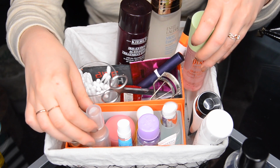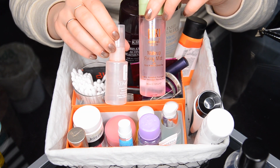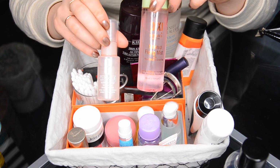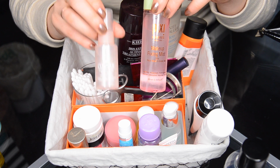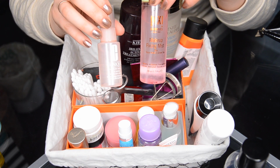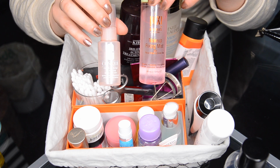We have two facial sprays, and I'm going to keep both of them in here because I do think that they do different things. This Clinique Moisture Surge Face Spray I actually use on my face, and I've just started using it. I'm just trying it out.